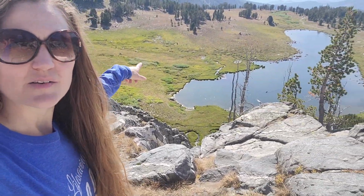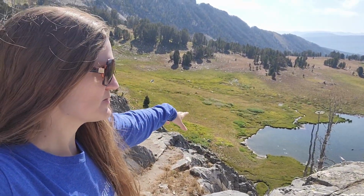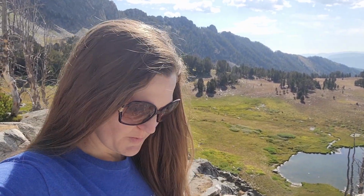It's nice. It's gorgeous up here. There's like little creeks running from everywhere down into the water area, and people are bringing their dogs up here. So definitely a good spot for kids and dogs. And yeah, glad we got to do it.